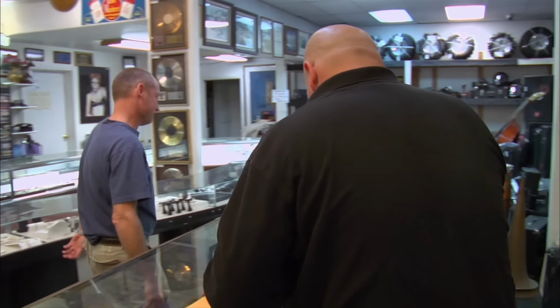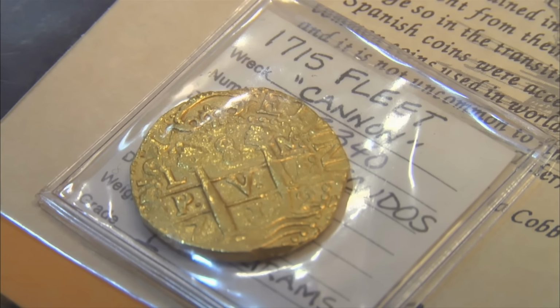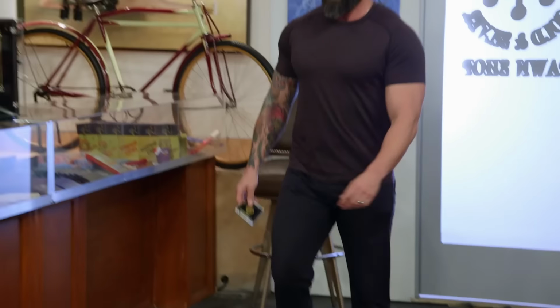You got it. I'm shocked at how much the coin was worth. I had no idea. Considering I was only asking for $2,000 when I first got here, and now I'm getting 11,000, I feel very happy with that.